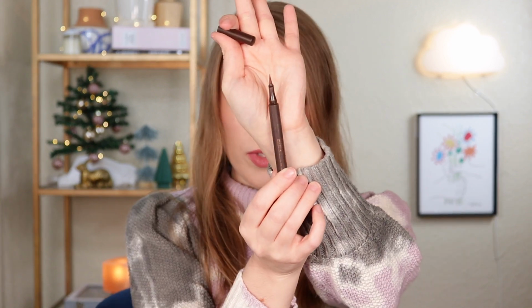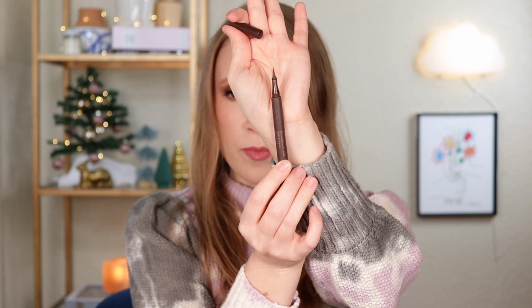For me with a liquid eyeliner, the shape of the tip is everything. So this one does have a felt tip, and it comes to a really nice fine point there.